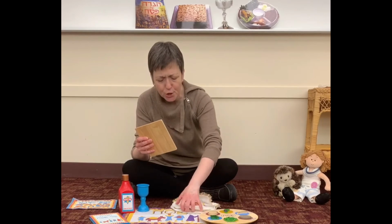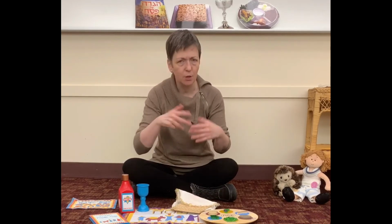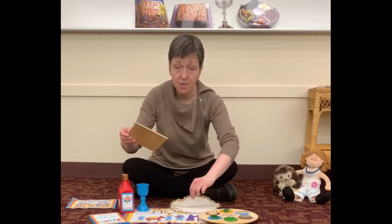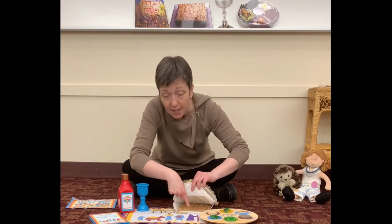So on your table for Seder, you will have 3 matzot. Ahad, shtayim, shalosh. There are lots of numbers in the Pesach celebration. So sometimes you use a very special cover with 3 pockets. So there's 1 piece of matzah, 2, and 3.